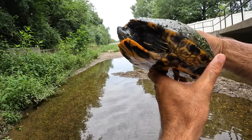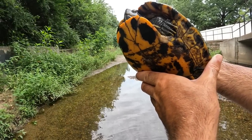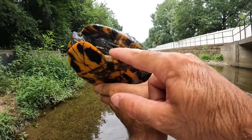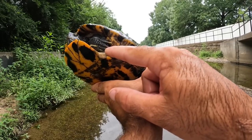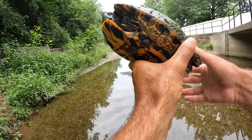There's a ton of these turtles out here in this creek. They ought to call this place Turtle Creek. But that's our first one that we've seen today. A beautiful female. You can tell she's a female. Surely they'll pull up on the GoPro, but the females have really, really small toenails. The males of this species will have really long, freaky toenails, like undeniably long toenails.